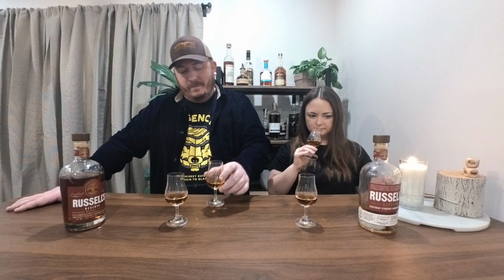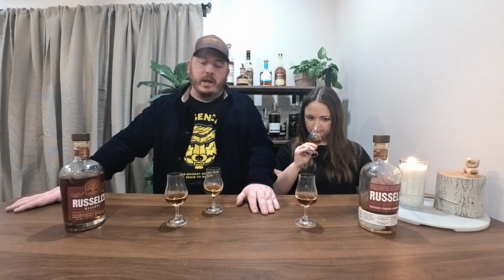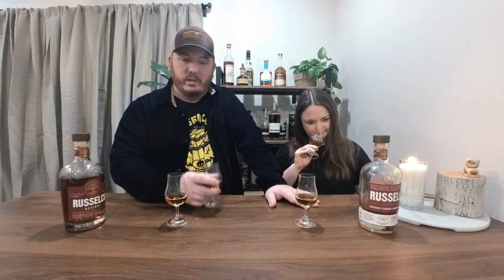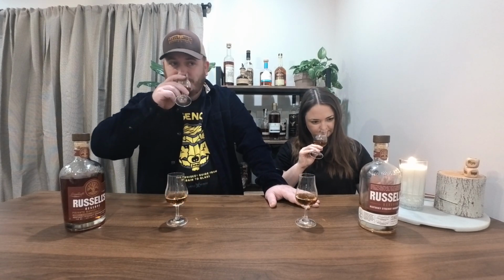For the record, this is one of my favorite go-tos when pairing with a cigar. It's a great Friday, Saturday pour, great weekend pour. Immediately for me, it's standard bourbon notes: vanilla, caramel, cherry.